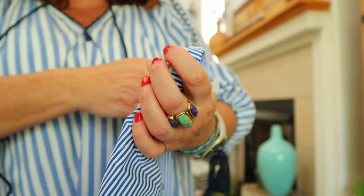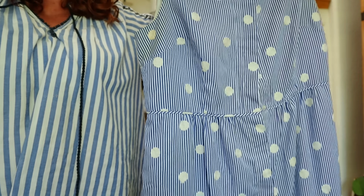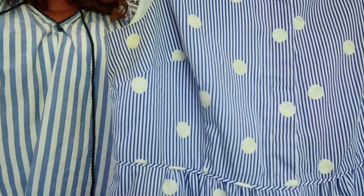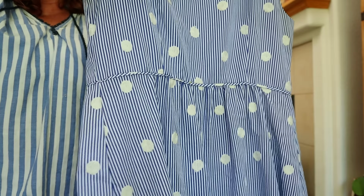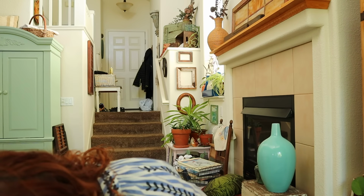Karl Lagerfeld, Paris, size 10. But this is so classic. It needs to go through the wash because it's got some white little sweat. Sorry, that's the deal. Drop waist, pinstripe, and these are embroidered polka dot circles, midi dress. I have a feeling on style, this one should do pretty good. I haven't looked into this brand in a while, but I'm hoping, okay?